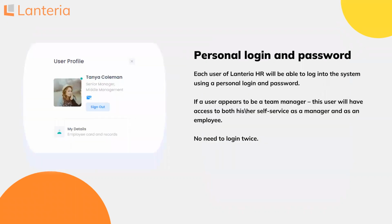Personal login and password. Each user of Lanteria has a personal login and password. If the user has an Office 365 account, that is a great advantage. I can get into my Office 365 account, and then there I will see the Lanteria button, by clicking which I will get into my Lanteria account without a double login. If I'm not only performing the employee's activities, but I'm also the team manager, I will have access to both of my profiles using the same login or the same Office 365 account. So when I'm the manager, I log in as a manager and automatically log in as an employee, because actually I'm managing somebody, but I'm an employee in this company.